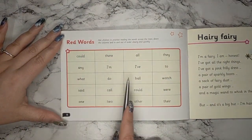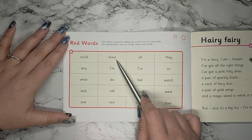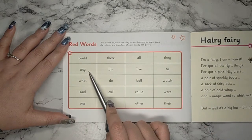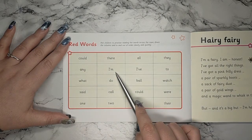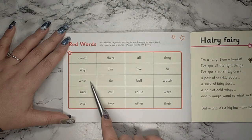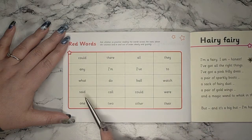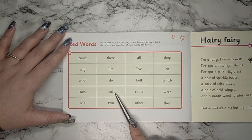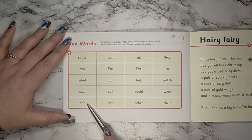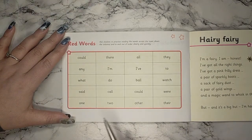Now this time it's your turn to say the word and I will repeat what I think you said. Could, there, all, they, any, I'm, I've, to, what, do, ball, watch, said, call, could, were, one, two, other, there. Well done, great job.